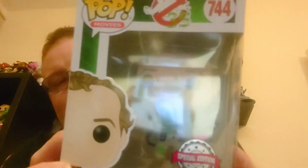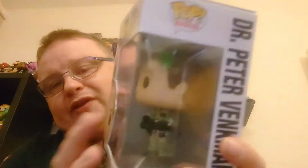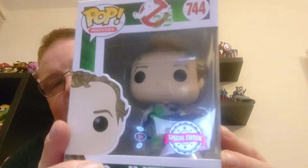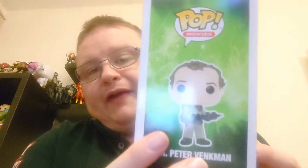Now, I think there's three different variants of this pop you can get. The slimed version, the marshmallowed version, and the original version. Now, I've got the original version, so I'm really pleased to have added this slimed variant to the collection. To be honest, with variants now, I'm at the point with my collection where I don't really want to get every single variant of a pop unless it's Masters of the Universe.